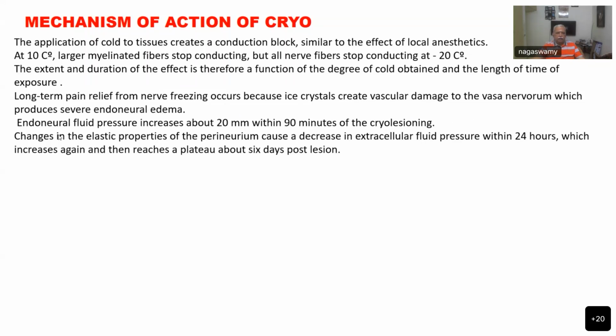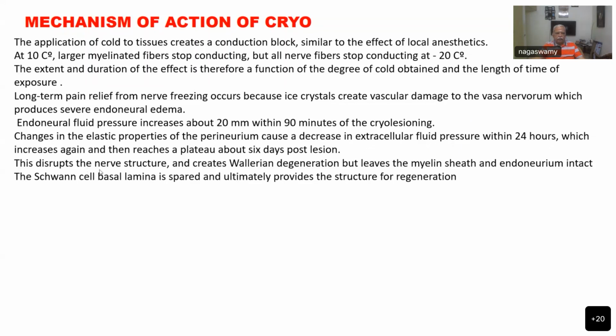And changes in the elastic properties of the perineurium cause a decrease in extracellular fluid pressure within 24 hours, which increases again and reaches a plateau about 6 days post lesion. So it is an immediate initial edema that will happen, but this will last for almost 6 days. And this disrupts the nerve structure, creates what is called a Wallerian degeneration, but leaves the myelin sheath and the endoneurium intact, and the Schwann cell basal lamina is spared, and ultimately provides the opportunity for regeneration.